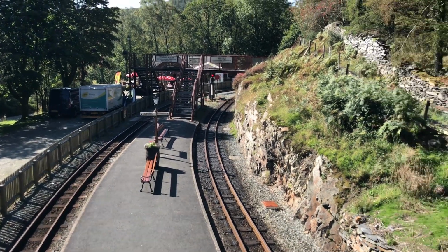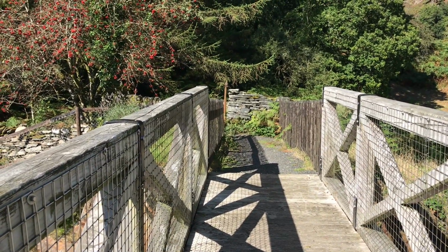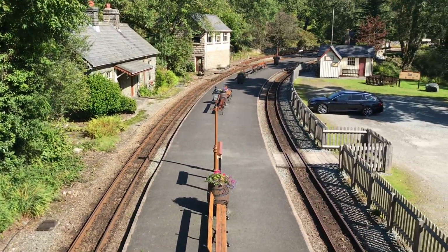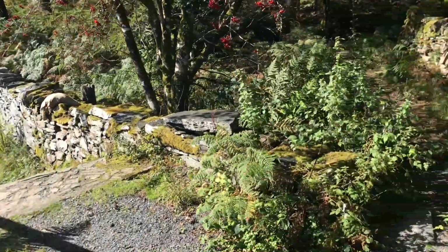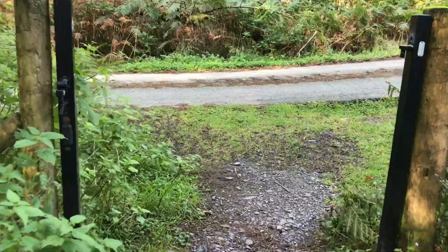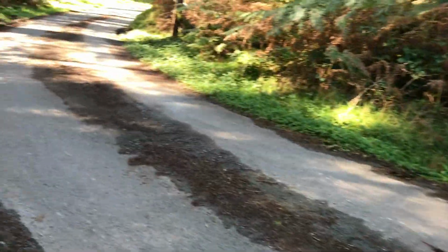But as I say, what we're going to do, we're just crossing the bridge here. We're going to go straight on and then we shall pick up a track and take a left. And just a little look to the right. What a place. Okay, so there's the station. We're going to go through here. Now this is proper map reading. Okay, just after about 100 metres, we come to this track and we take a left.